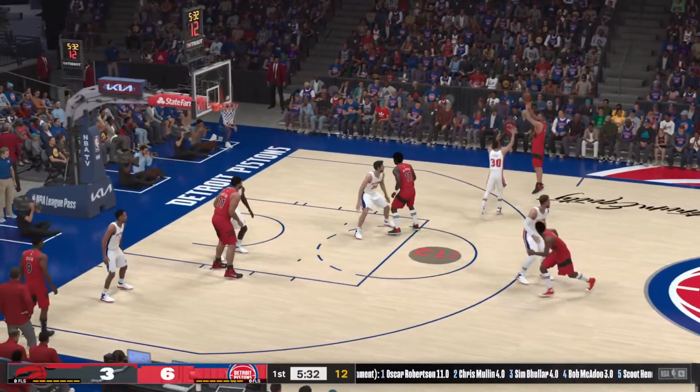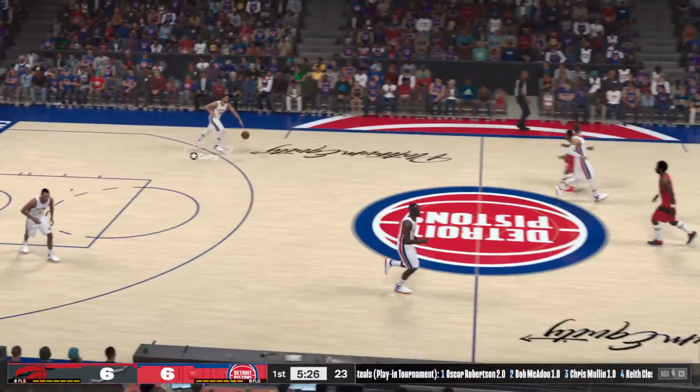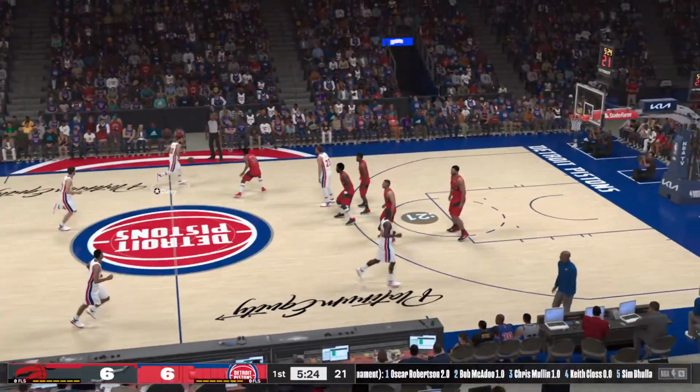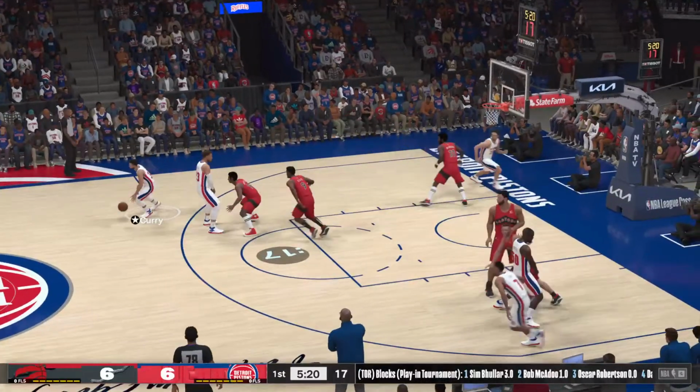Here's Robertson. Checking his stats, he's scoring around 9.5 points per game. Easy look when the defender isn't fighting over the screen. Yeah, the coach over there just asking for one simple thing, and that's some effort. Got burned on that one.